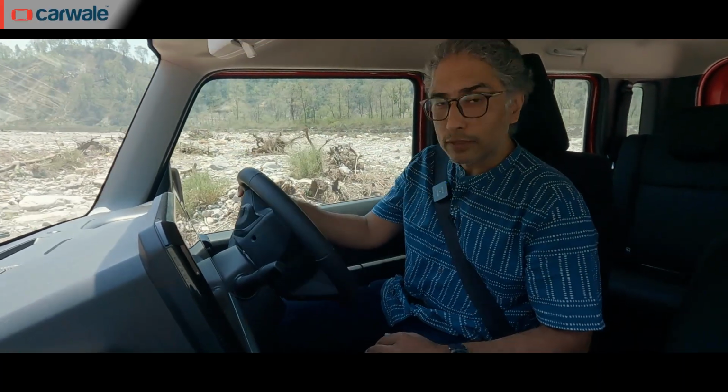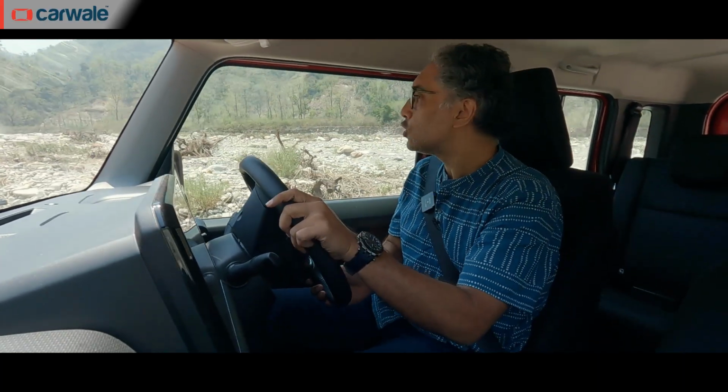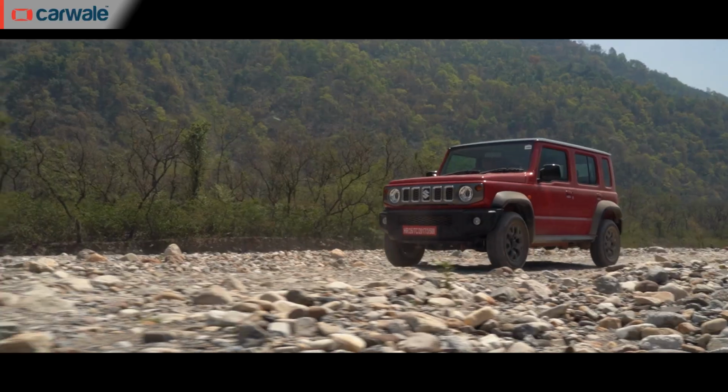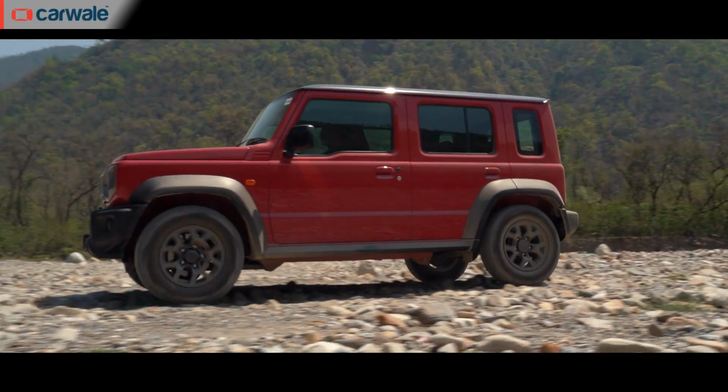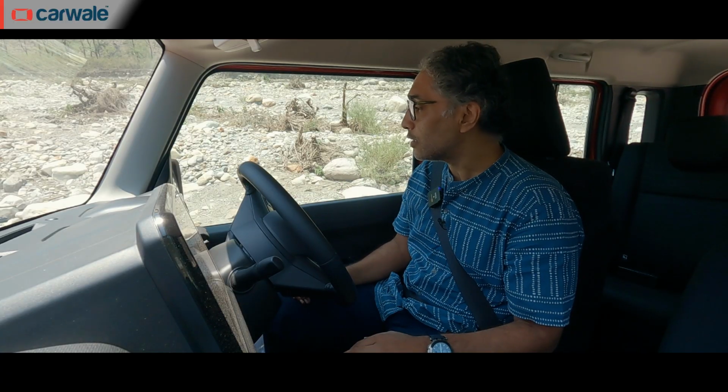Yeah, now it's getting really difficult. So I might not be able to chat a lot, but yeah, it is extremely impressive what this car can do, and this is on road tires. I can't imagine what it will be like if we were to put on all-terrain tires, not even mud-terrain tires, and it should be phenomenal. But yeah, off-road, the Jimny is without doubt fantastic fun.